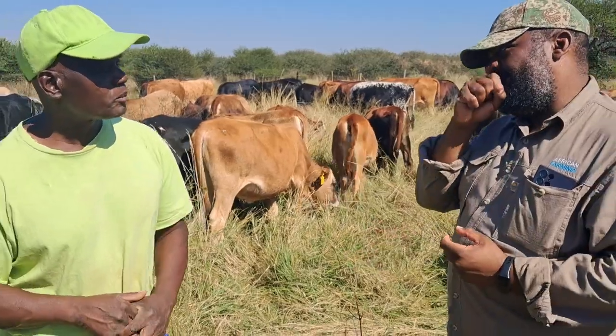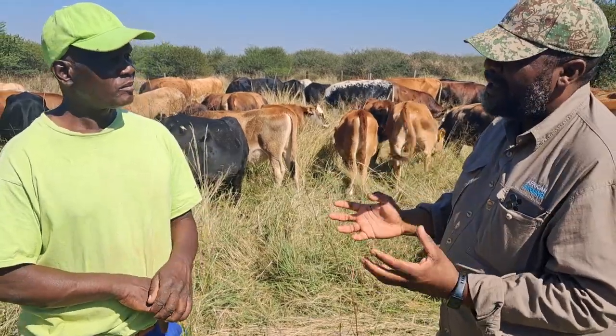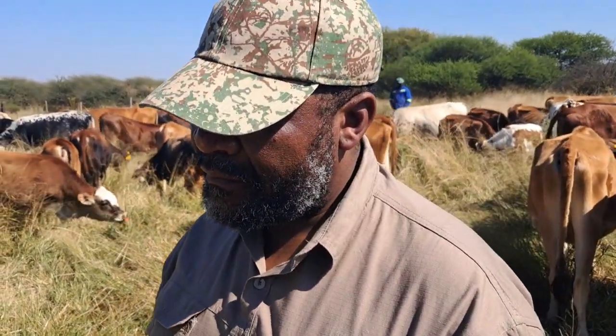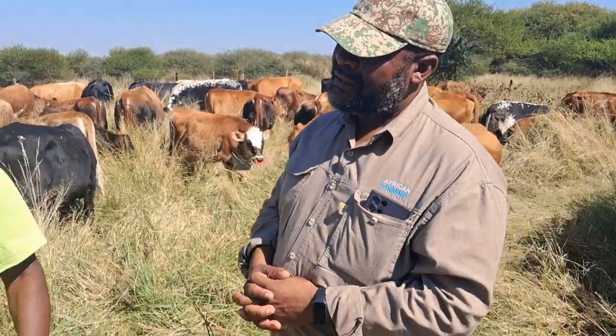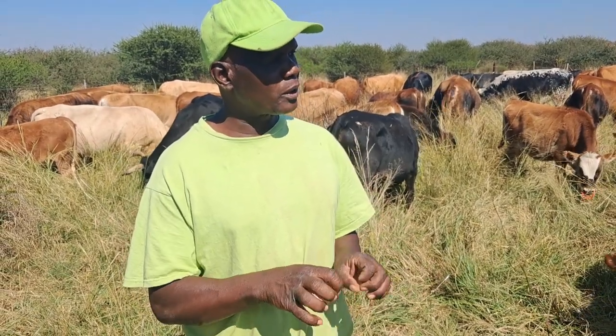What are the benefits of having cattle in small paddocks? Not only because they graze, but what else are the benefits of having cattle in what we call high density? So, what are the benefits of high density grazing in a system like this? Number one, they concentrate onto the soil with their hooves to make the soil soft.